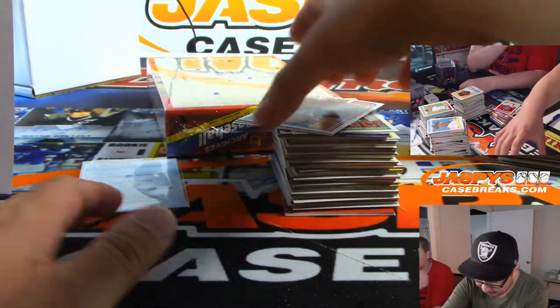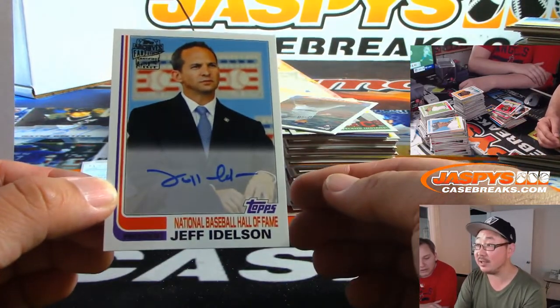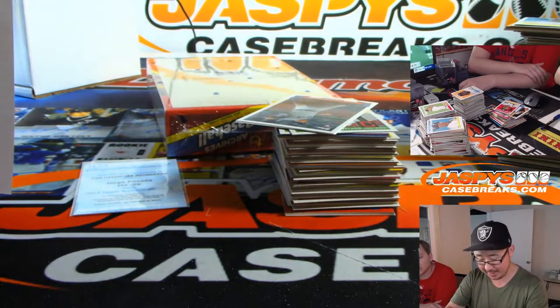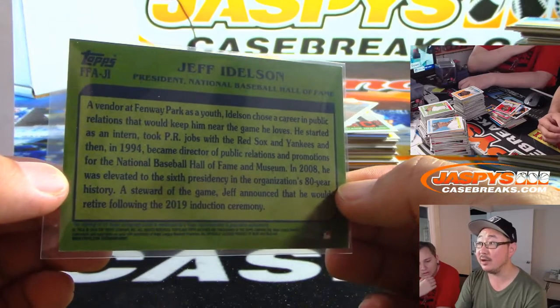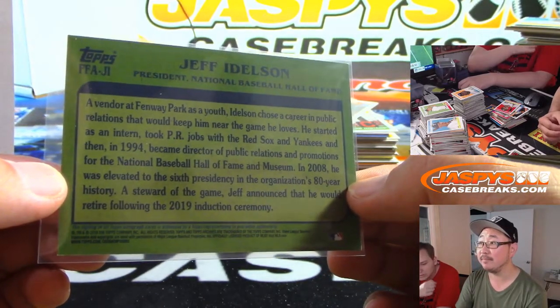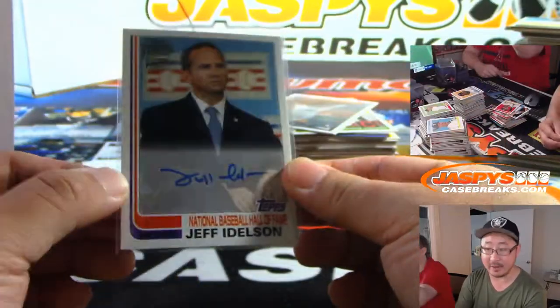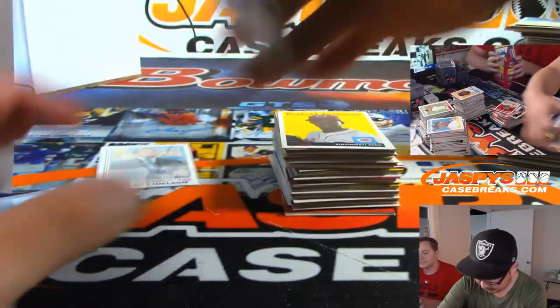And we got another autograph right back to back. Does that mean there's going to be a third autograph? There's Jeff Idelson of the National Baseball Hall of Fame. So we'll have to randomize that to someone in this break. All right, he's not associated with any pro team. So we'll randomize it to one person in the break. Let's see if there is.